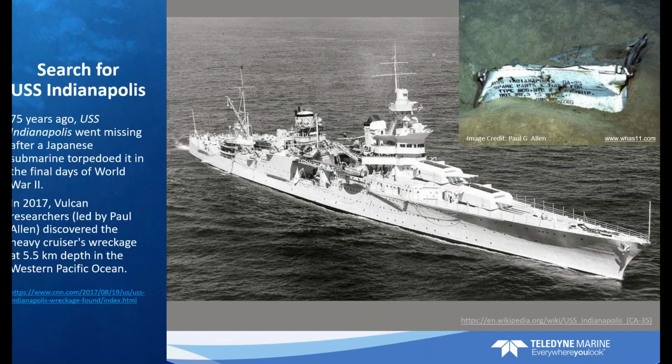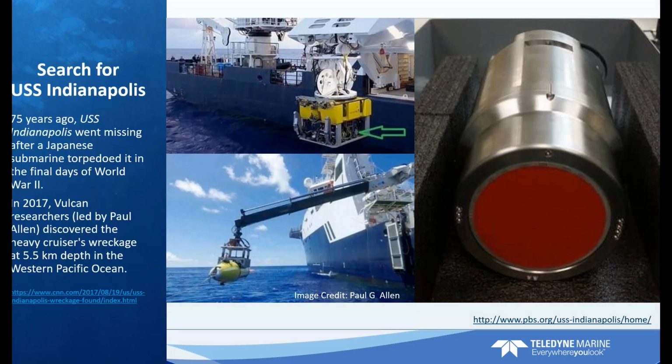Okay, the USS Indianapolis was lost at the end of World War II. Vulcan researchers went out 3 years ago. They're led by Paul Allen, and they discovered the heavy cruiser deep in the western North Pacific. A key part of their work was using that ROV, top left. On board there was a first-of-its-kind phased array, 300 kilohertz, which could operate to 6,000 meters depth. It gave the ROV a bottom track lock of about 275 meters so that they were able to go down and survey anything that had been identified in side scan images.